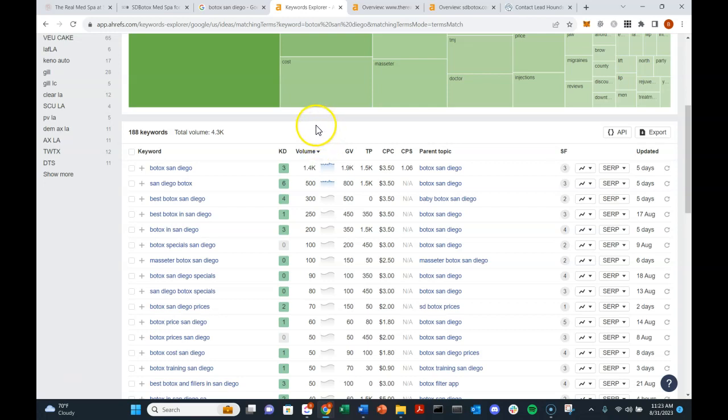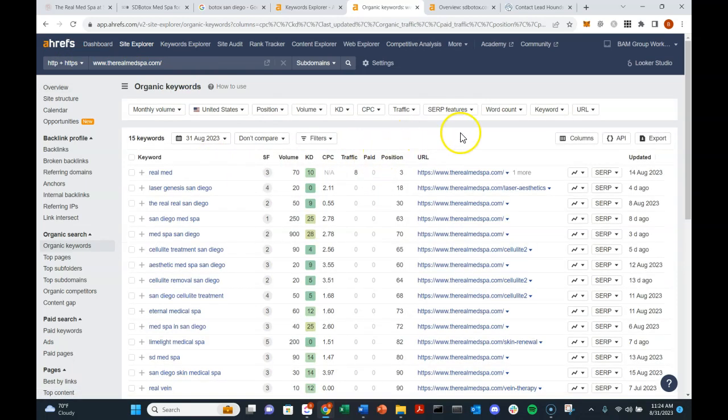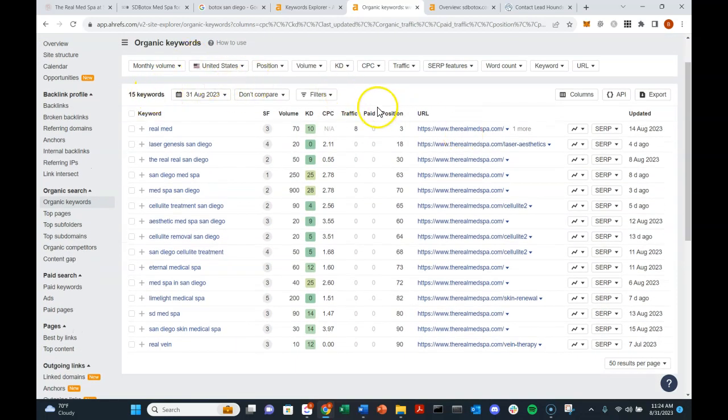And we could get a list like this for all the services you provide. But if you're not showing up on that first page of Google, then none of these people are going to find your website. So let's take a look at the keywords you do show up for. So right here we have therealmedspa.com on Ahrefs, and let's look at your keywords. So you just have 15 here, and as you can see, the only one that's on the first page, see that third position, is Real Med, and that's your business name.